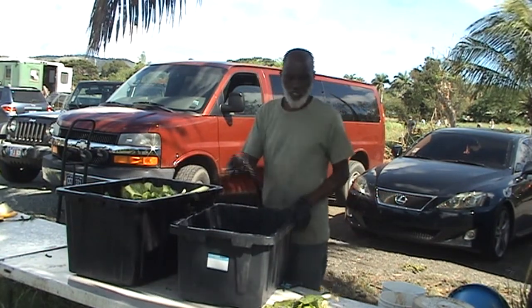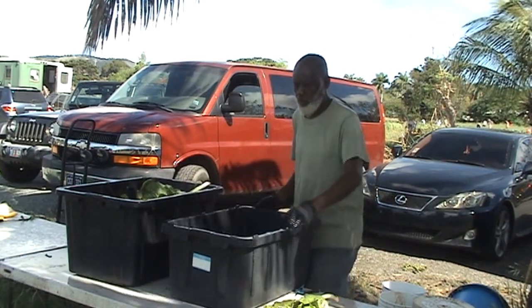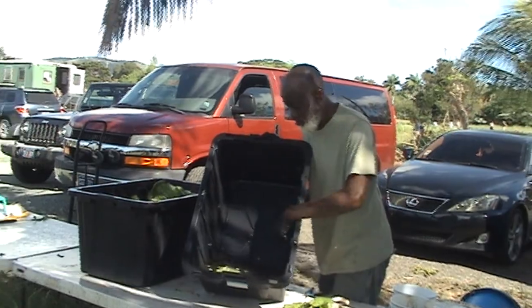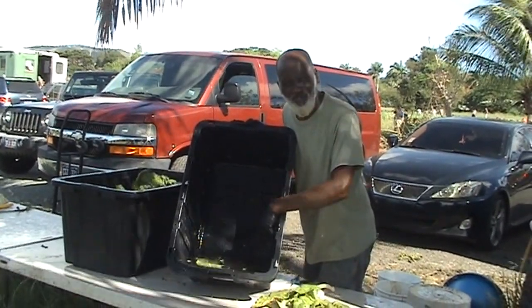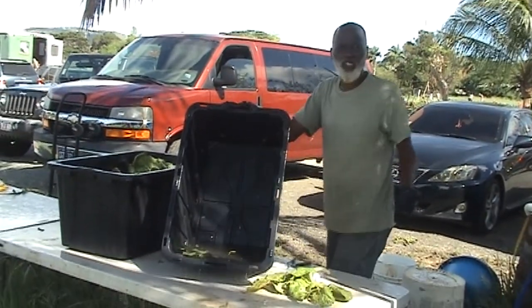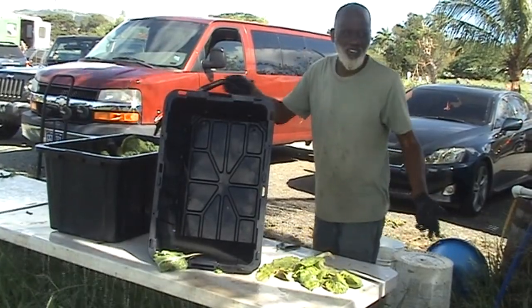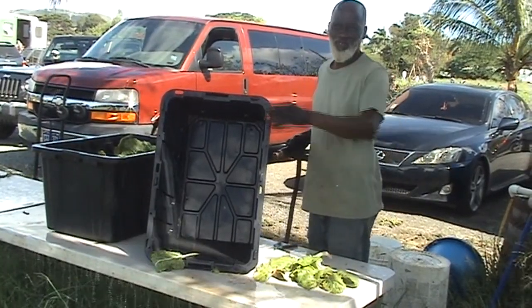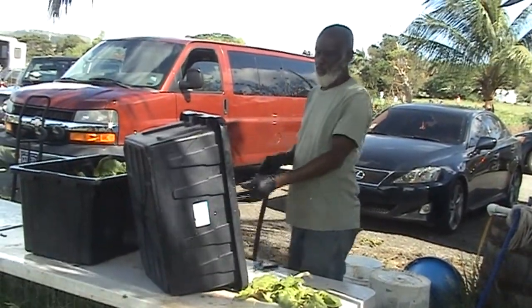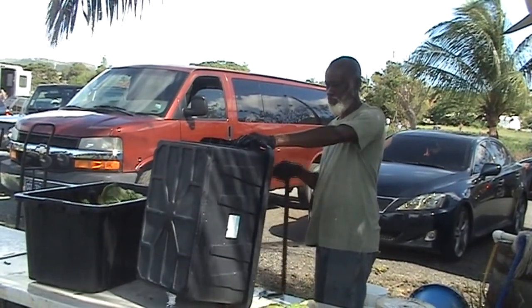So now what we do with this is allow this to drain. As you can see, everything that came off of this plant is what you don't want to give to the customers. The customers need to also know that when they get it, they need to rinse it again, and that way you maintain food safety throughout.